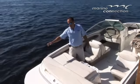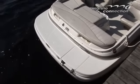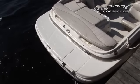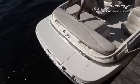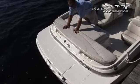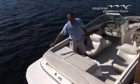Starting at the transom, we have a nice swim platform with some non-skid back there. And over on the starboard side, we also have a recessed boarding ladder, as you can see. And you'll see that in the pictures as well. Ski hook and grab handle. And then you have your little sun pad back here.